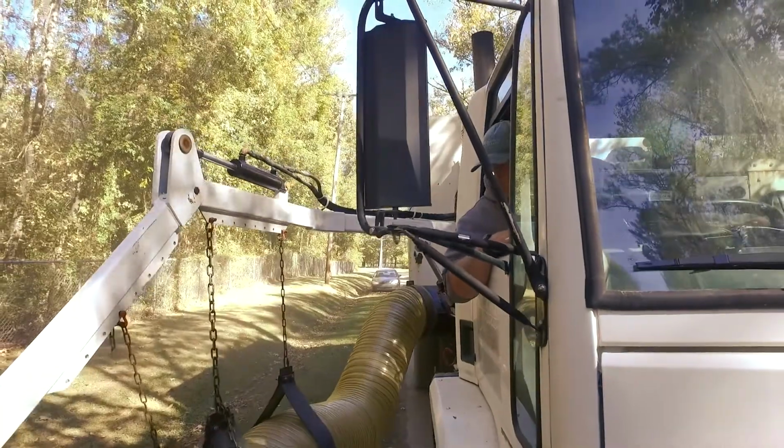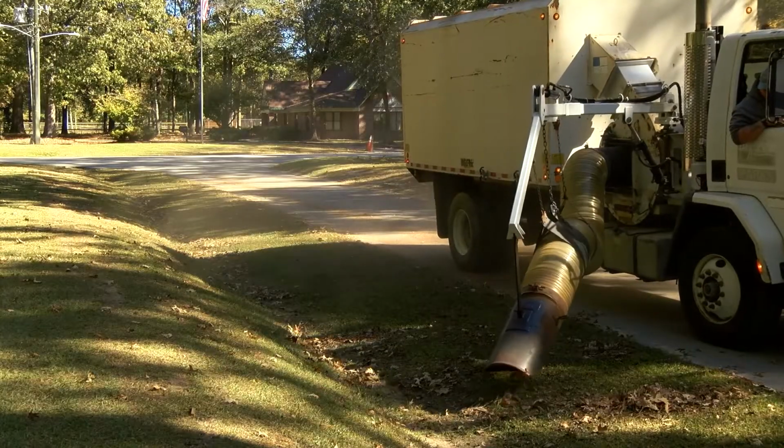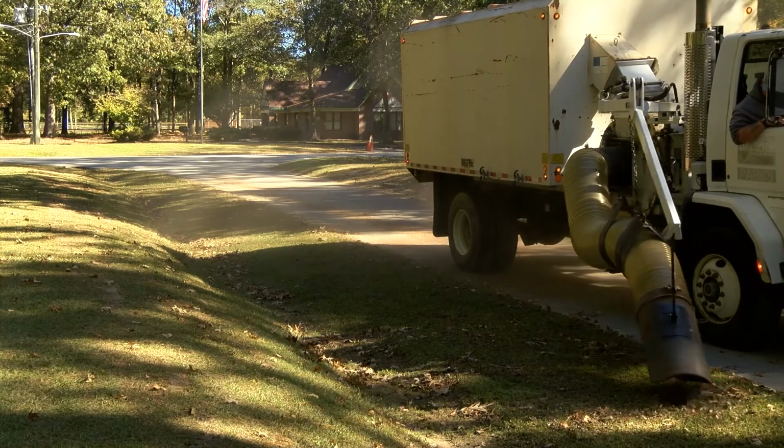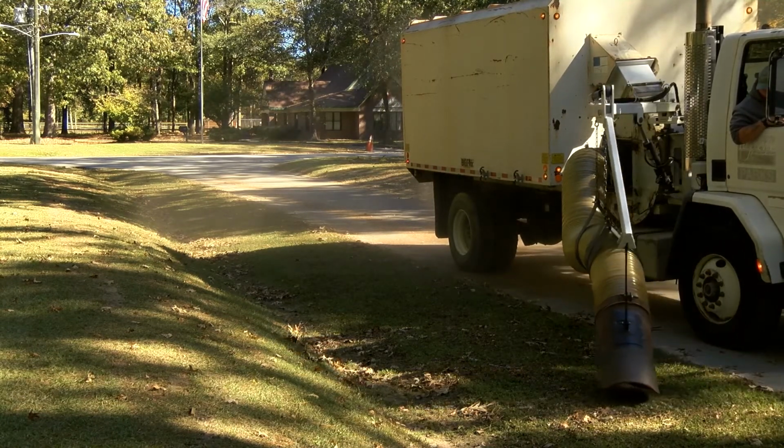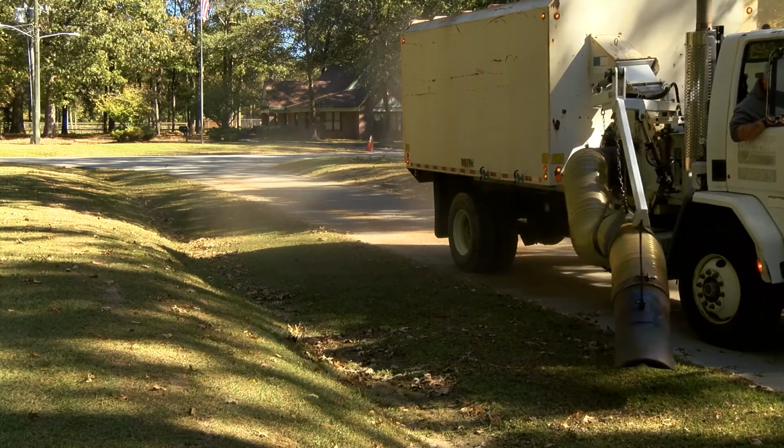Like I said, 6 foot away from the curb, that's close enough. Don't cover your water meter cover, because that'll suck up the cover as well. By the time the operator sees that cover, it's gone. Yeah. So, but no trash, no rocks, branches.